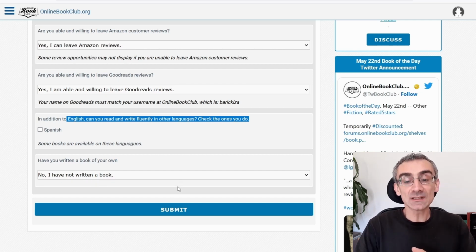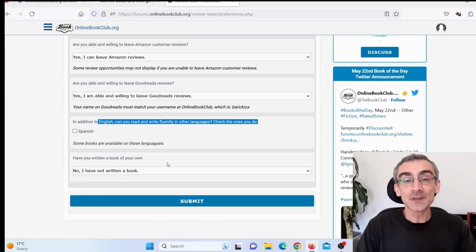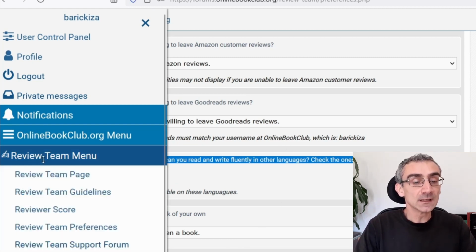And all you have to do is just click here on submit, and after that, you will need to confirm your email. Now, after that, you need to click here again on these 3 lines, and then here you will see the review team menu. That will show up only after you click here on submit, after you add all of this information. Now, when you click here, you need to click on review team page.